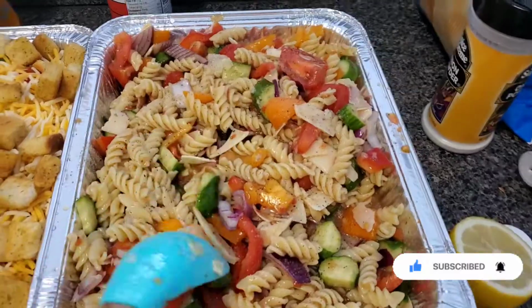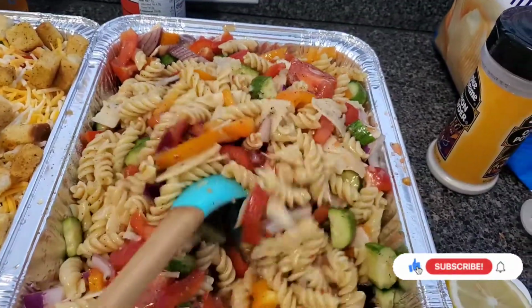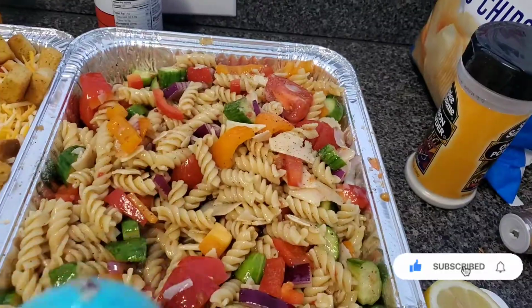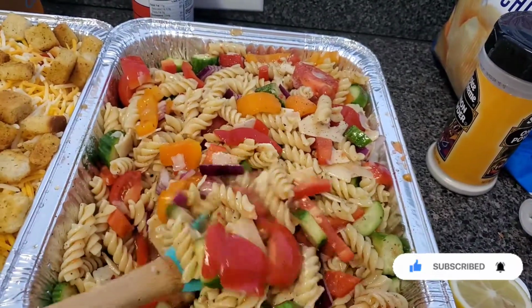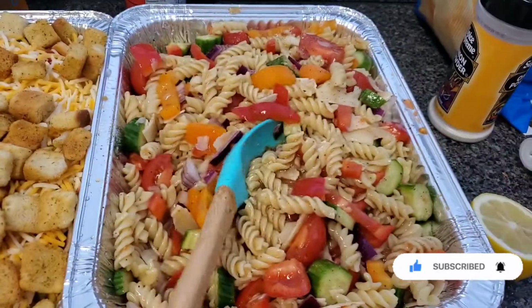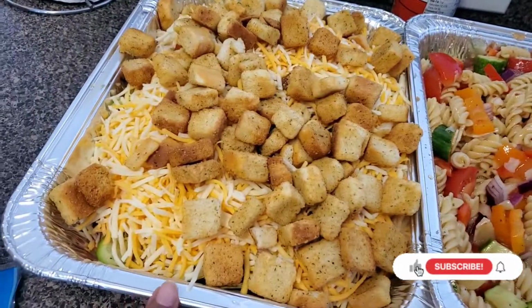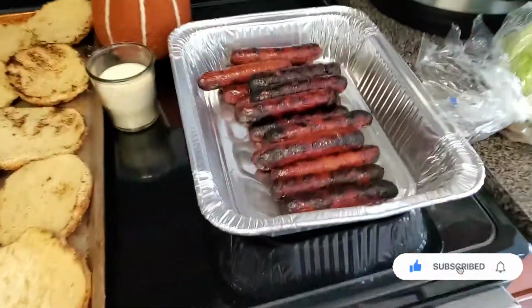So the first, you saw me make the salads. This is our pasta salad. I had to taste it and make sure it was seasoned well. It's so delicious. You saw all the ingredients that I added and all the veggies that I added. And that is to go with dinner tonight with our chicken and our baked beans. And this is our salad for right now. And we are about to eat.